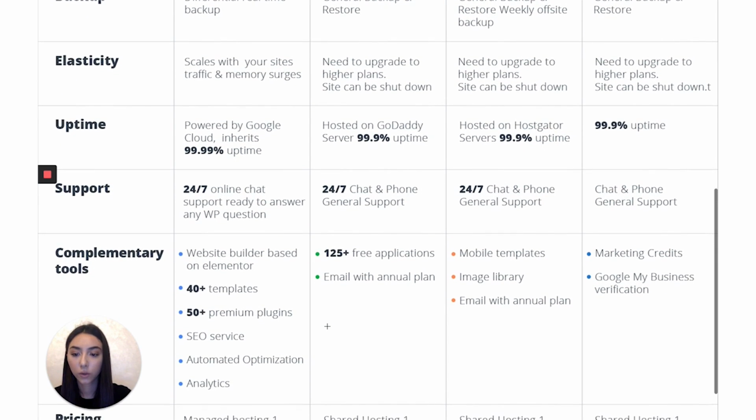Now let's move on to the complementary tools. As I already showed you, with TenWeb, you get not only a managed WordPress hosting, you get a website builder based on Elementor, which includes over 40 templates, over 50 premium plugins. You get SEO service, automated optimization, and analytics.